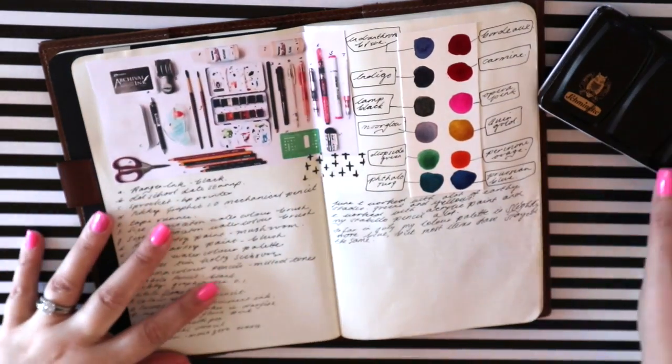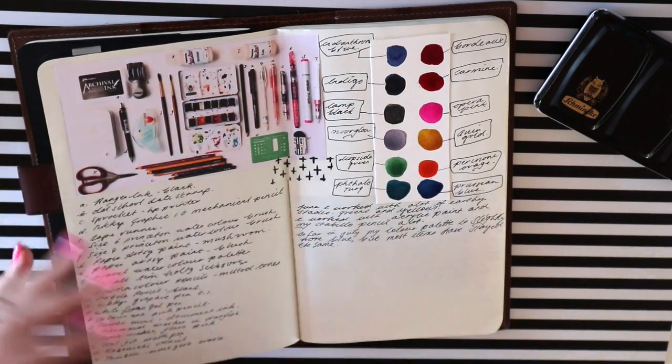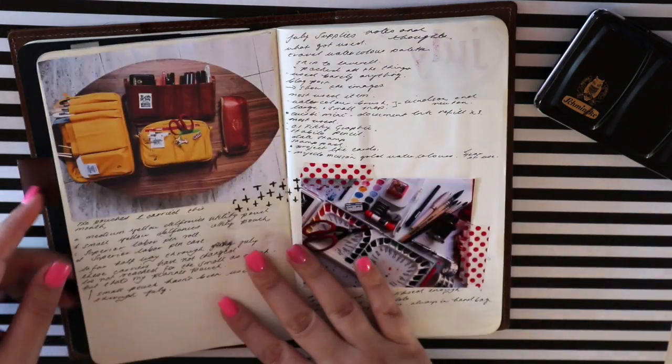So I would normally write down the colors that I've used, and if I've changed colors, that sort of thing, colored pencils I'm using, what sort of pens and things. We are always pen fiends. I know I'm a pen fiend, so I like to know exactly what things I am using from month to month.